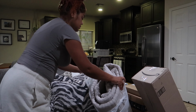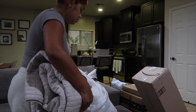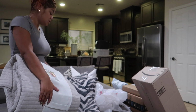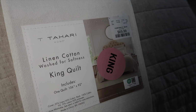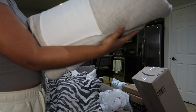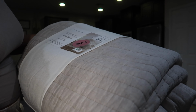I also got this quilt, which I'm excited about. If you guys wanna know prices, the pillows were $29.99 a piece. And then I got this quilt, it's by Tahiri. It's in king size, a linen cotton wash for softness king quilt.